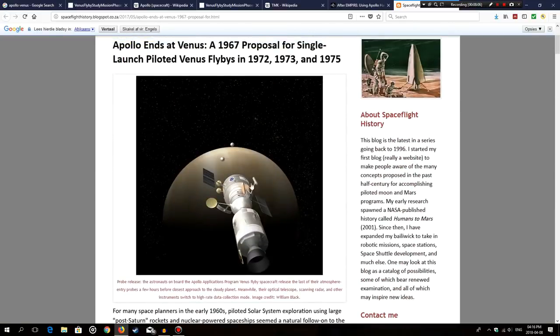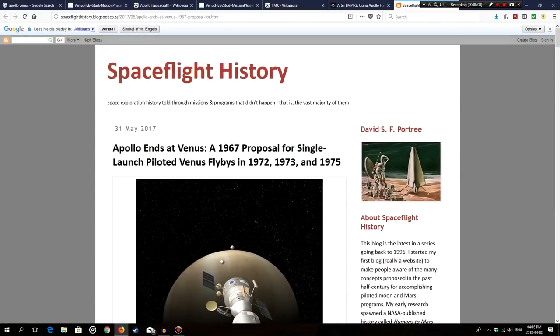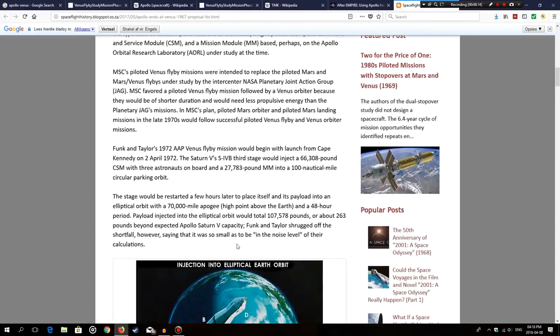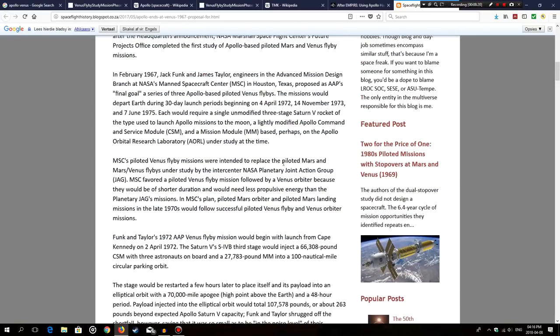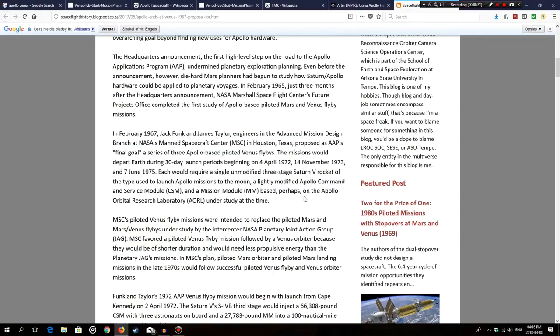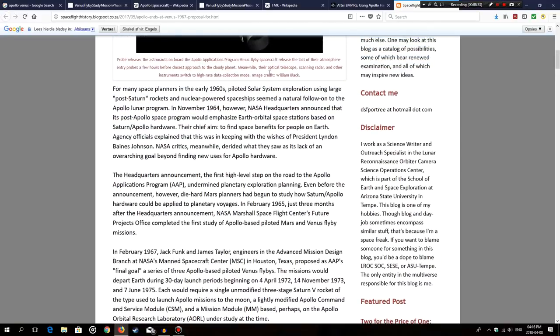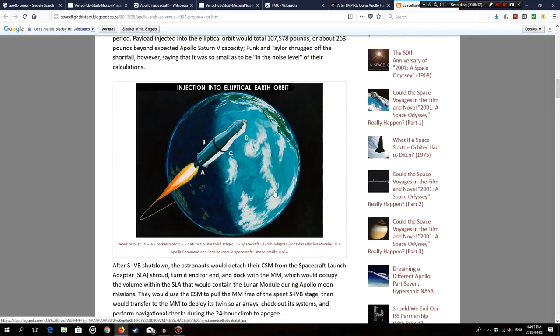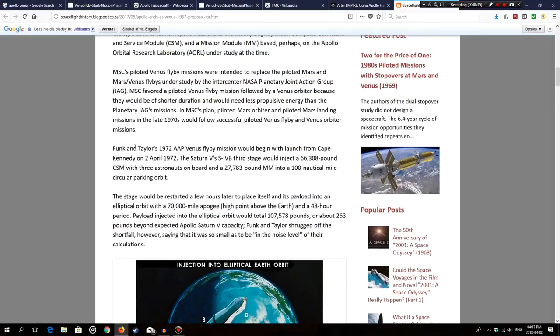Another article. Apollo ends at Venus. 1967 proposal. Post-Saturn rockets. I'm thinking this might be something else then. Or maybe not. Venus orbiter. Final goal. Missions with... difficult to say here. Post-Saturn rockets. Nuclear-powered spaceships. But I guess this part is still the old Saturn V.